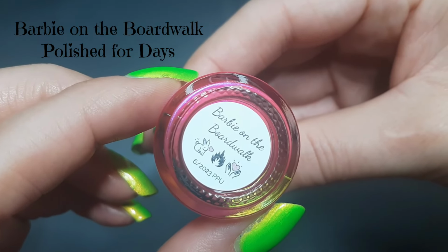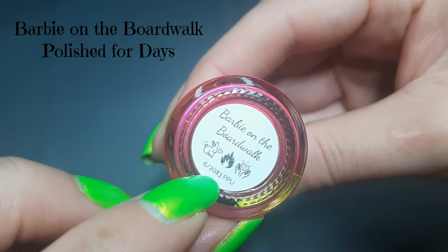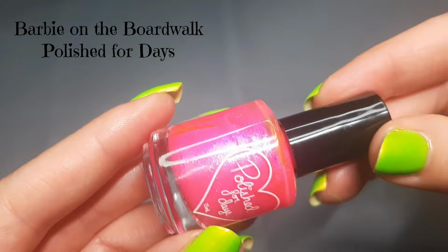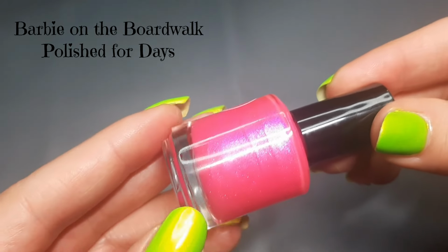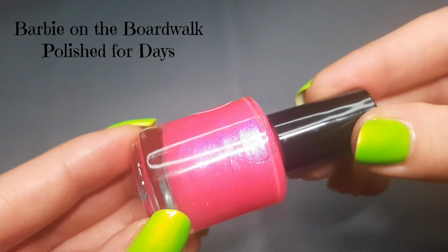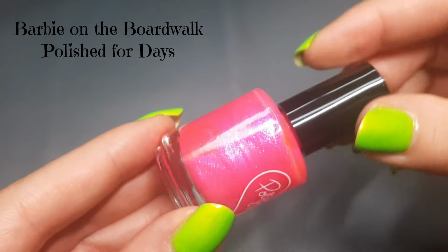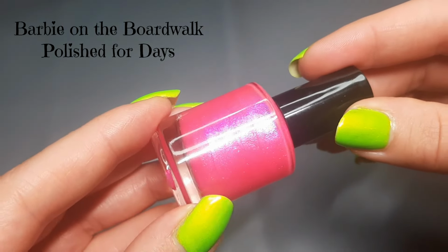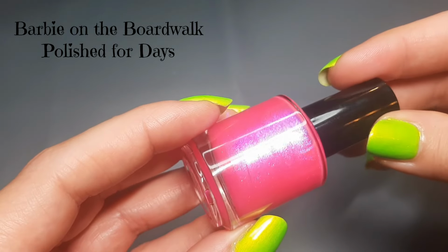Then I have both of the Polished for Days polishes. So the first one we're going to look at is this pink one. This is Barbie on the Boardwalk. This came out in June 23 PPU. This is coming back to her website, and it says in my notes that this will be on her website July 5th through July 19th. So kind of weird dates there, but it's basically like a little cutout portion that you can get this on her website. So this is an intense pink, just a really pretty kind of neon-y.